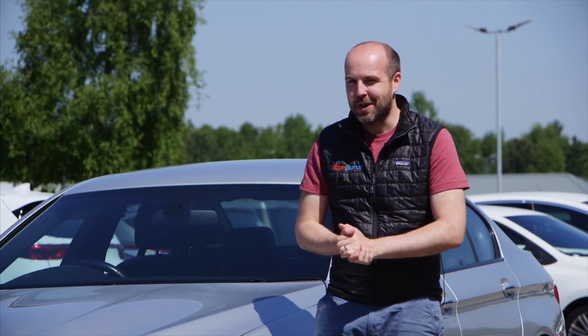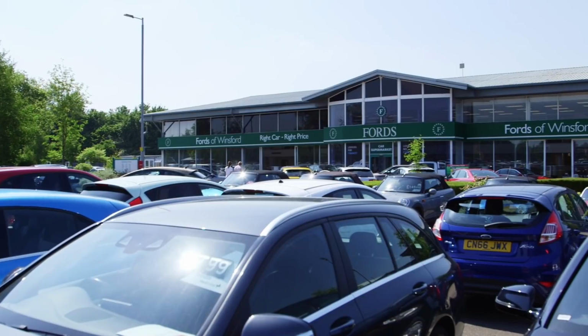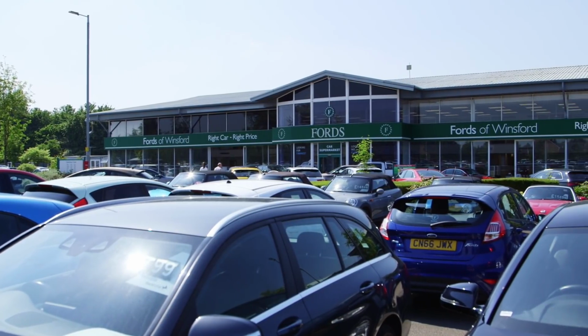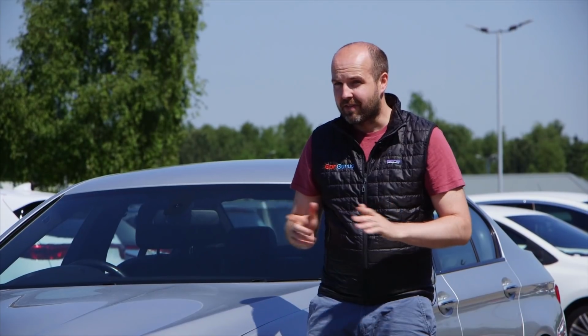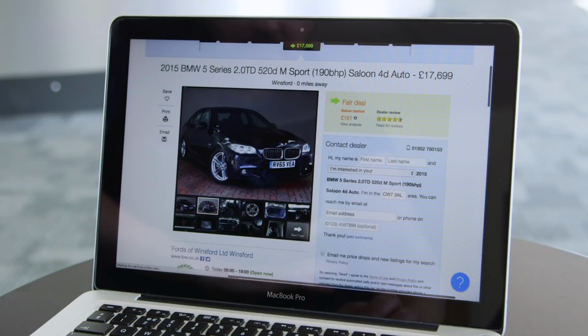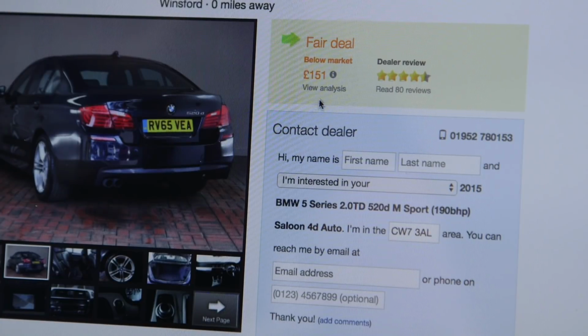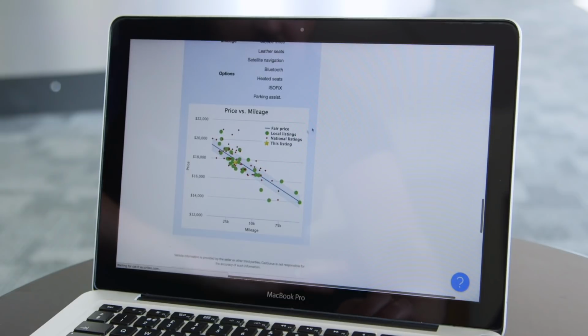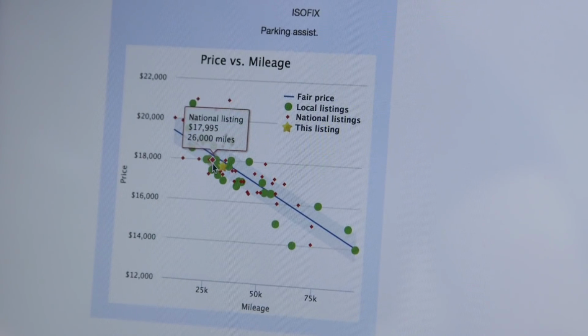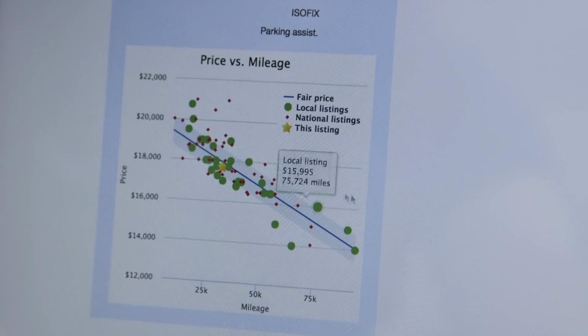As regular viewers will know, here at CarGurus we highly recommend buying from a top-rated dealer, thus helping to ensure a smooth and enjoyable transaction. You'll also want to pay a fair price, of course, which is where our unique price analysis comes in, showing you how one model compares with similar cars within your search area. With such technology at your disposal, finding the perfect 5 Series at the right price becomes a whole lot easier.